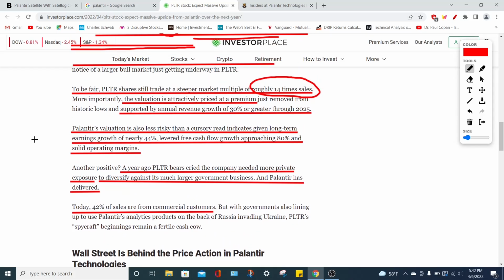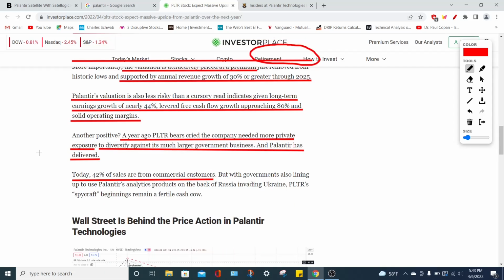Palantir's valuation is also a lot less risky if we incorporate their overall earnings growth, which is nearly 44% based on the historical data. I also want to say that Palantir Technologies has actually disproved bears multiple times. For instance, about a year ago, the bearish negative naysayers and critics of Palantir Technologies said that the company is too heavily reliant on government contracts and they need to diversify their overall revenue source.